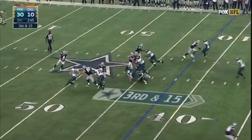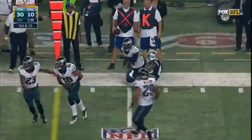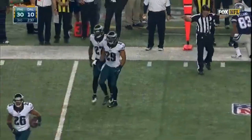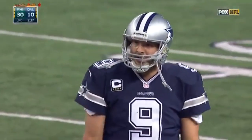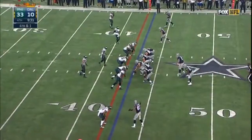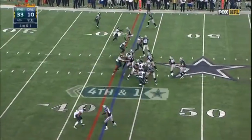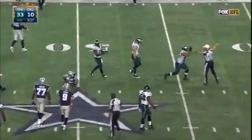Third down and 15. Romo out to his left. Pass is picked off. Intercepted by Brandon Williams. Trying to get it to Terrence Williams, and Romo is intercepted. Second takeaway by this Philadelphia defense. Murray, what a play made by Kendricks. And an exclamation point on this effort for the Eagles defensively.